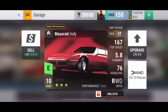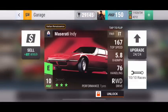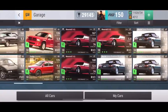Honestly, I love the Indy. I really love this car. I got 3 of them maxed out. 2 of them are 969 and 996. These two are 969, 167 top speed, 5.80 to 60, 76 handling, and this one is the 996, 5.6 and 74. So as you can see, 0.2 seconds faster, but at a cost of 2 handling. Obviously, the 996 has a higher top speed by 1 mile per hour as well.